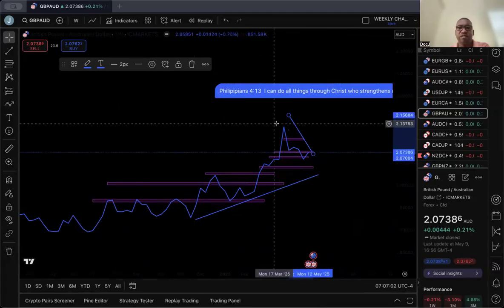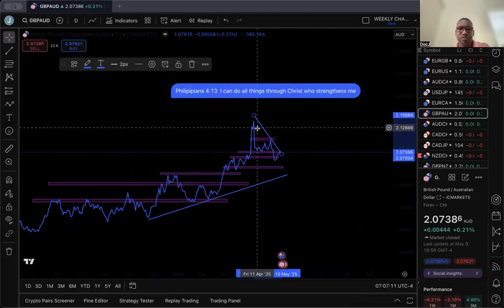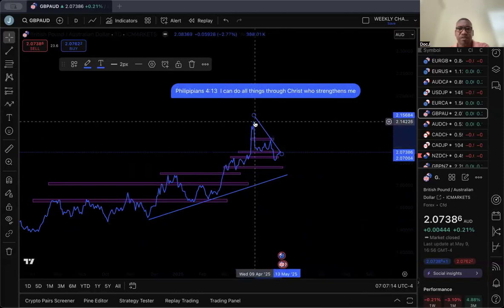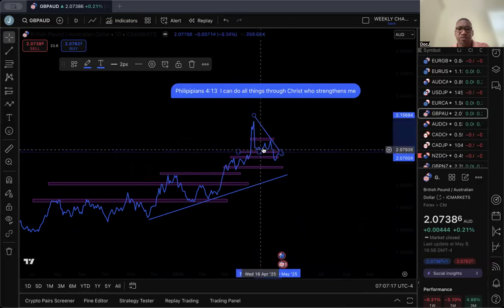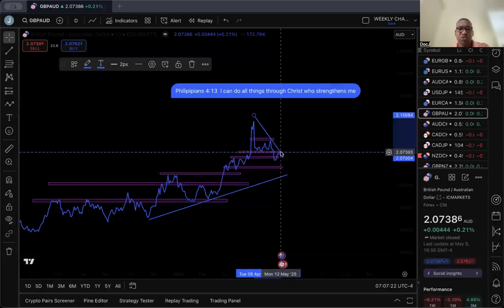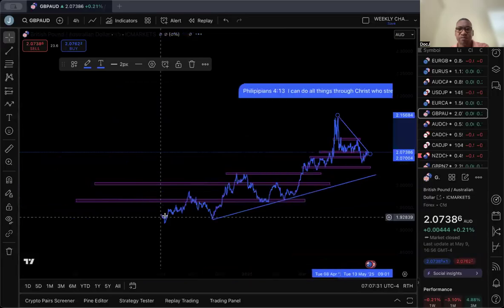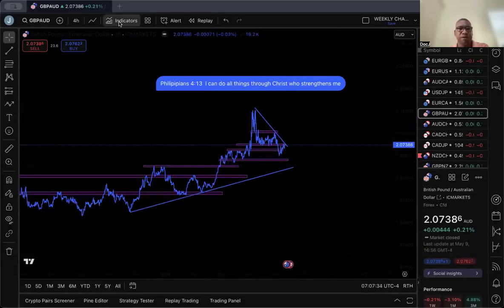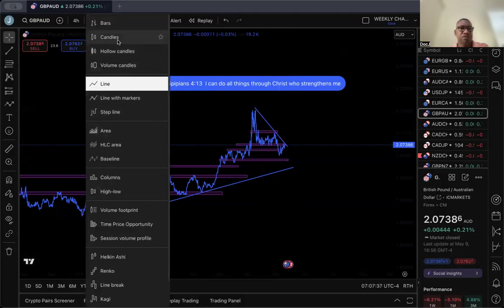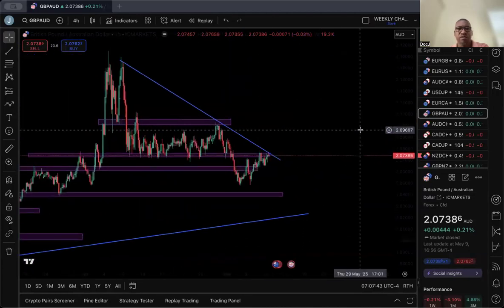So on the weekly, we're in a bearish momentum, bearish trend. On the daily, pretty much the same. Higher high, we get the low, we get a lower high, a lower low. We're at the higher low, about to make the lower low. So I expect a sell. And let's go down to 4 hours. Same is true. So with that being said, I expect sells for the GBP AUD.